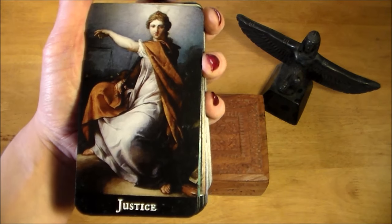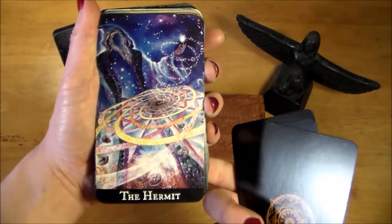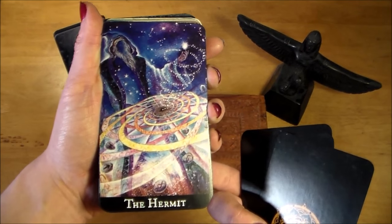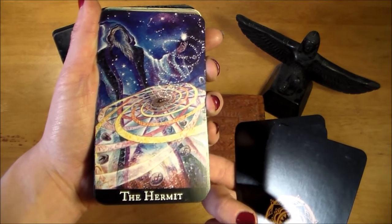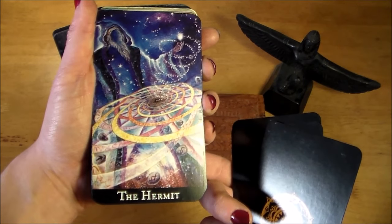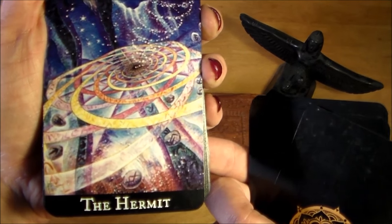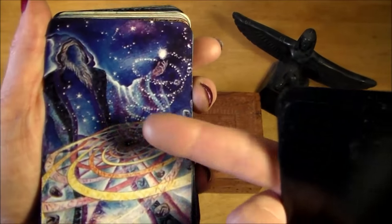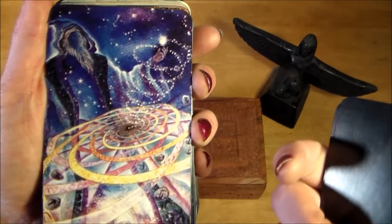One of the things I noticed at MakePlayingCards.com was that the cards ended up being printed a little bit darker than they were appearing on my computer. So be aware of that, guys, if you make your own deck through them. You might have to brighten things up a little bit more. I don't know if you can actually see this, guys, but this is my hermit. I found this image online, and he's this cosmic-looking, magician-looking wizard guy.